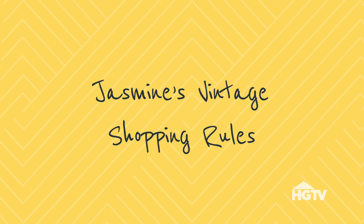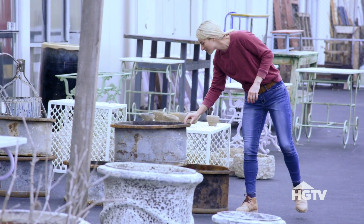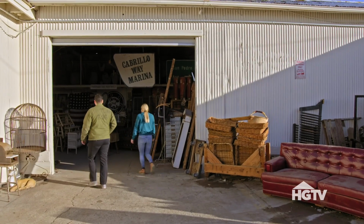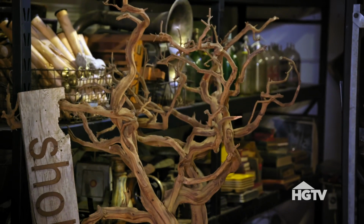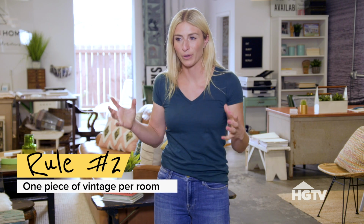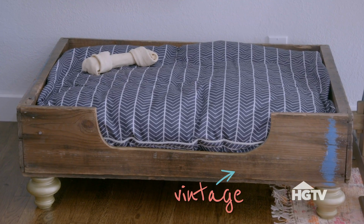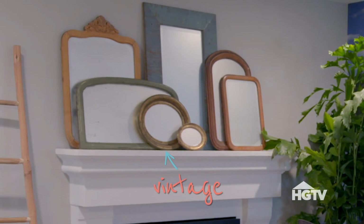The rules to vintage shopping are you literally just go and look around, and if there's something that you like or that you think is cool, that's what you should buy. I'm looking for something for a family that loves sports. I need something like a coffee table. I like to add one piece of vintage per room. If I have a living room, what is that one thing in that room that's vintage? Maybe it's something on the wall, a really cool piece of art or an object that you've hung. I think one piece per room is a great rule.